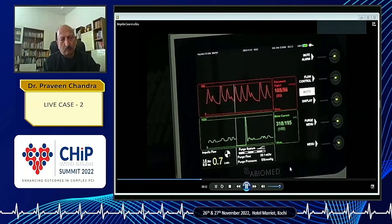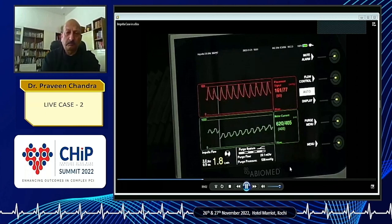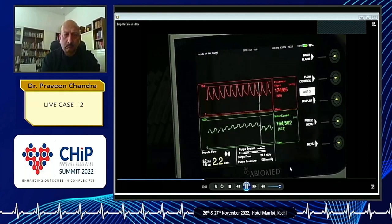So the pump is started already. You can see the console. And can you tell us something about the motor current? Yeah, so whichever continuous flow pump is implanted across 2 chambers, the pump flow will be calculated according to the current consumption.